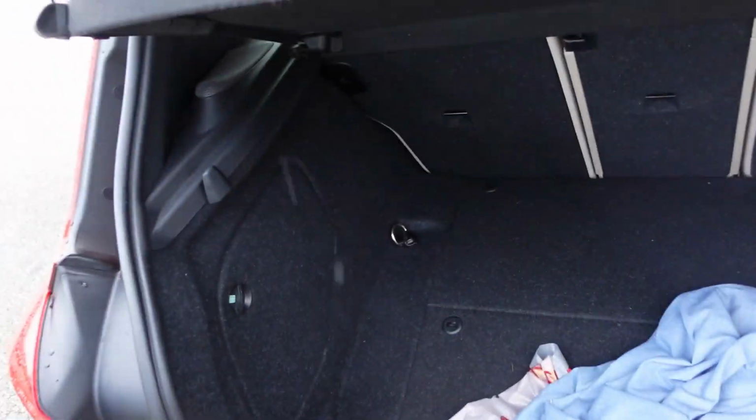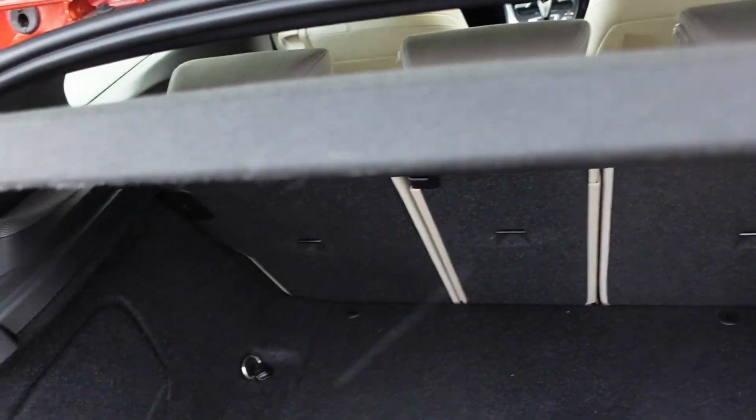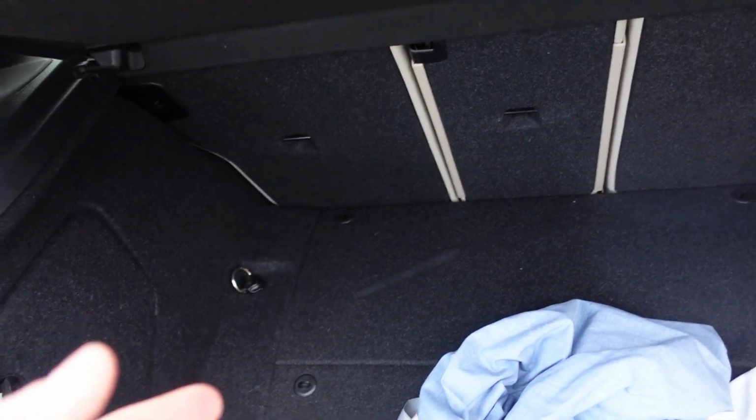So for me, the boot's absolutely spot on when we're doing the shopping and that. It's a decent sized boot, ignore the rags, no story behind that. But it is a good sized boot. All the seats drop down anyway. So what I do with this, I actually had some large step ladders.